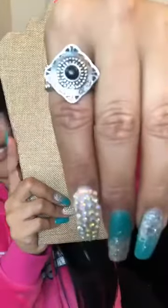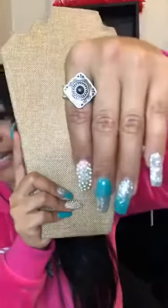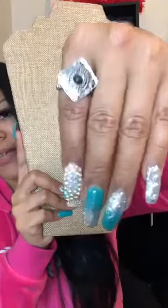All right, guys, if you like this silver ring with that black stone right there, look at the detail on that. It's super cute. It does have a thicker, stretchy back on the back side. Nice and simple bling. Comment black if you like that. Look at the detail on that. Comment black if you want that one.